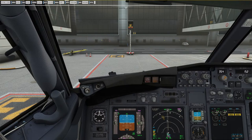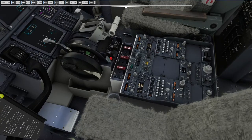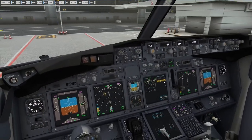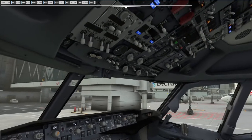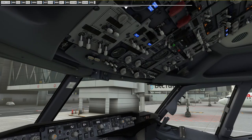Turkish 1, Quebec Romeo, stand Echo 4, request pushback and startup. Turkish 1, Quebec Romeo, push and start approved, face east, QNH 1034, squawk mode Charlie. Push and start approved, face east, QNH 1034, and you should be receiving mode Charlie already, Turkish 1, Quebec Romeo. Yeah, just good enough, thanks.